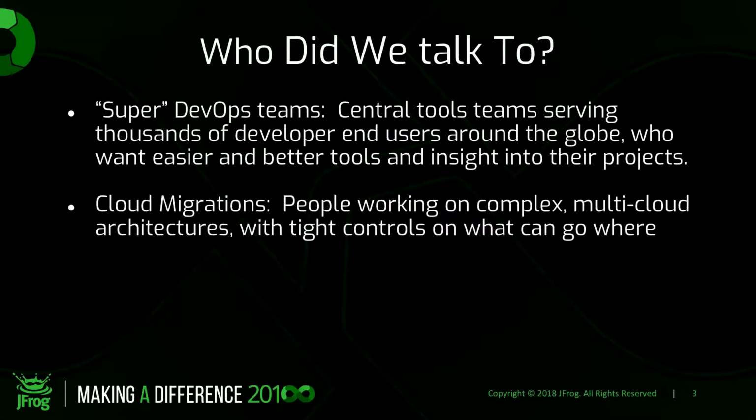Another major group that we identified that we thought we could do more to help were people working on cloud migrations. You're working on complex architectures, possibly multi-cloud, that really wanted tight control over what happened throughout that. We've had many customers doing cloud migrations, but if you need that extra layer of control, there was definitely something missing.